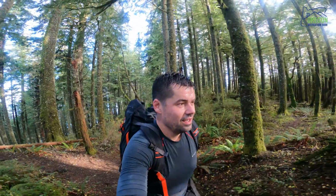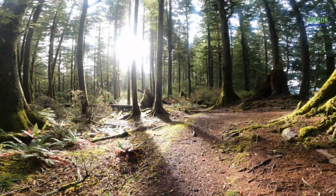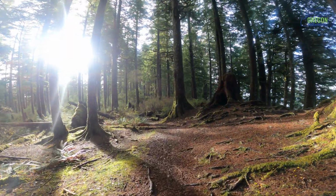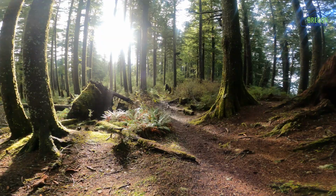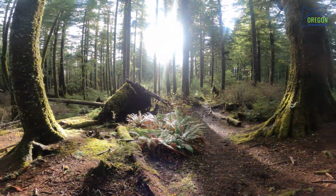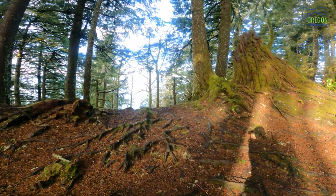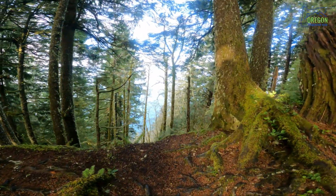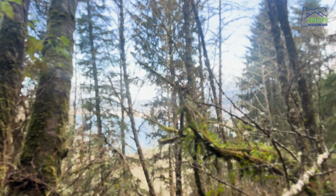Okay, I think we're to the top. Things are starting to flatten out here. Got a little sun, maybe get some sun on my camera, warm it back up. I'll go take a look over here real quick. Starting to get the first glimpse of Seaside from up here.